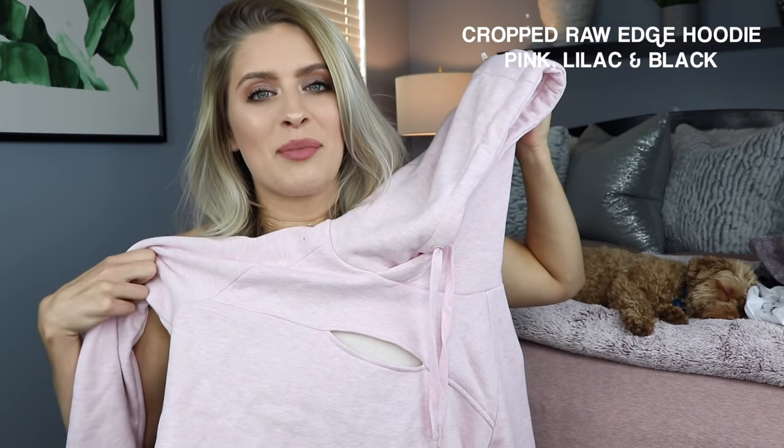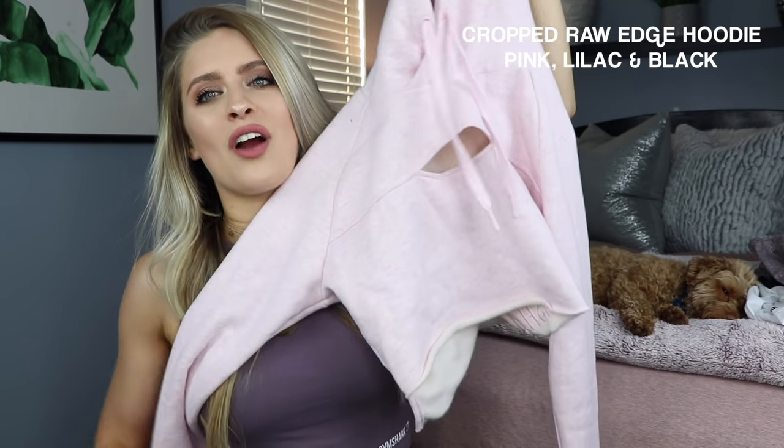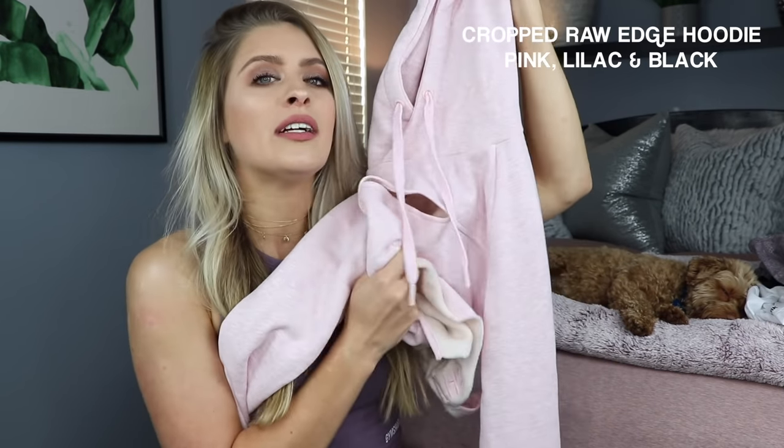Like, how cute is this top? You know what I mean? I'm sure you guys are sick of seeing this hoodie because the minute I got it, I posted it everywhere. I love it so much. This is the Raw Edge cropped hoodie. And this is a really, really, really cropped hoodie. I mean, this is cropped.